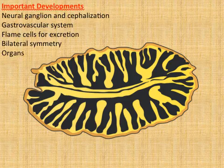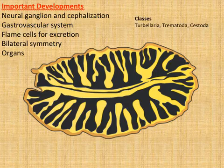So important developments of flatworms: they have a neural ganglion and cephalization. That's a concentration of nerves and sense organs in the head. They have a gastrovascular system, but it still only has one opening. That mouth is both a mouth and an anus. They have flame cells for excretion, bilateral symmetry, and they do have organs and organ systems.